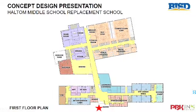Okay, so this building is significantly different, but we retain some of the same concepts. You come in the main entry, and you have the main administration to the right, with the first administrative suite immediately to the left. This is your counselors and assistant principals. The library is directly across from it, so as you come into the building, you'll see the library first, which is always a nice view when you come into school to look at an educational space.